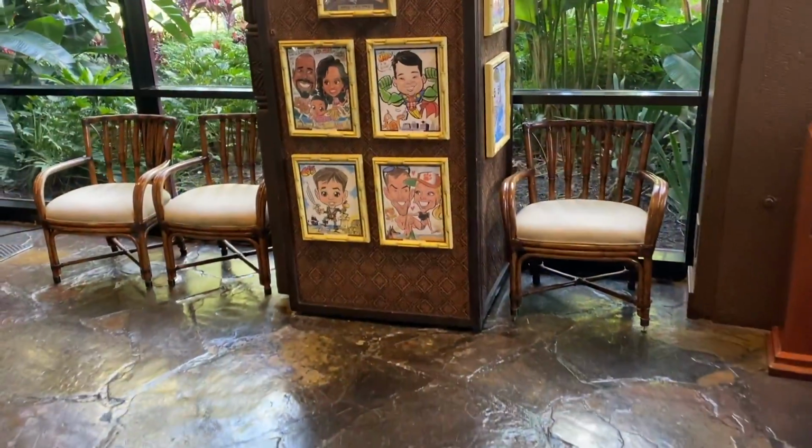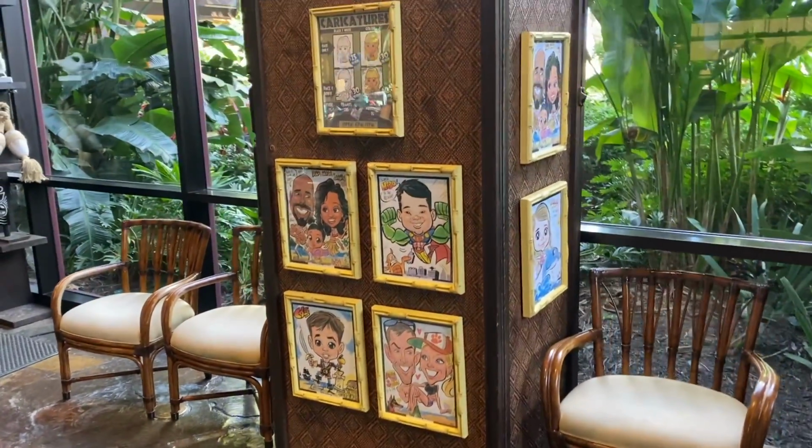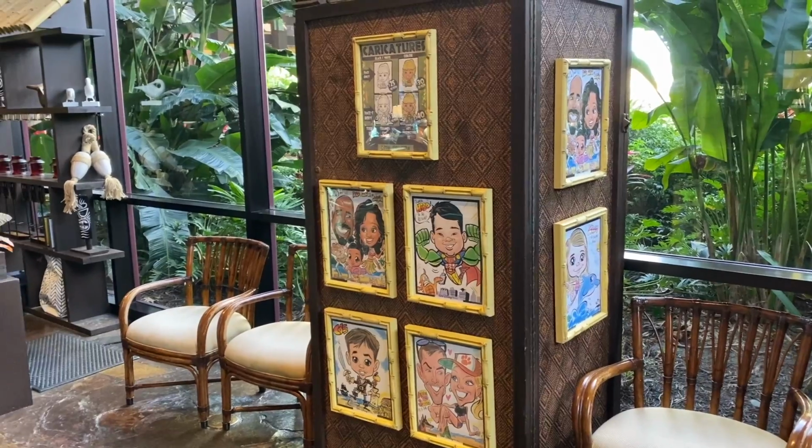Later in the day, they also have a caricature artist here, which can be a fun little thing.